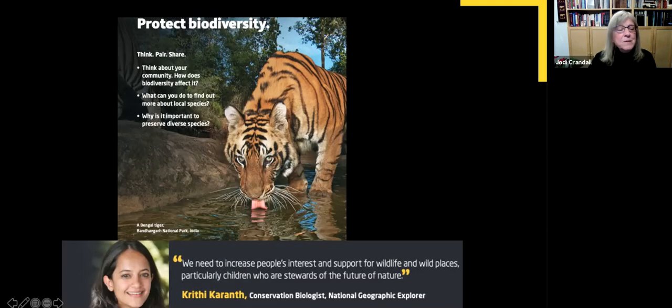And here's another mission page, protecting biodiversity. We've seen now the importance of wild animals. And in this case, the conservation biologist, Jodi Crandall, says we need to increase people's interest and support for wildlife and wild places, particularly children who are stewards of the future of nature. That is such an important concept for all of us to remember, that our children are the stewards of the future of our world, and especially of nature. And so they have a chance now to talk about their community and biodiversity in it, and what some of the local species are, and what they can do to find out about them, and how they can help preserve them.